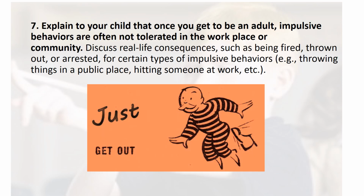Number 7, explain to your child that once you get to be an adult, impulsive behaviors are often not tolerated in the workplace or community. Discuss real-life consequences such as being fired, thrown out, or arrested for certain types of impulsive behaviors like throwing things in a public place, hitting someone at work, etc.